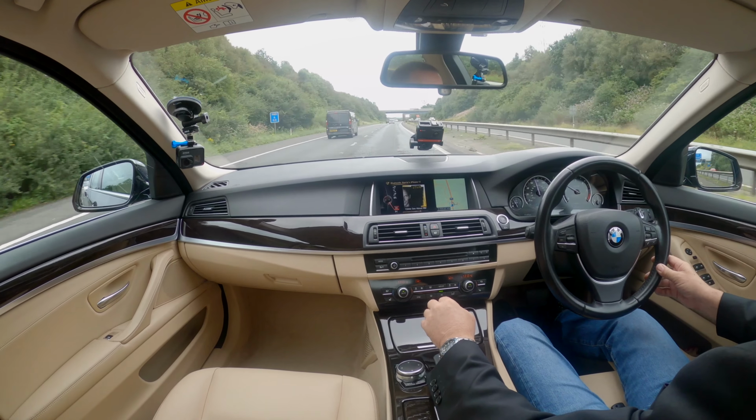The sound system in it is awesome, and it makes it even better with it being quiet in the car.